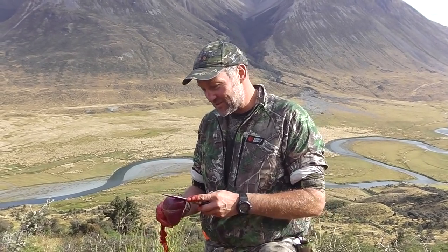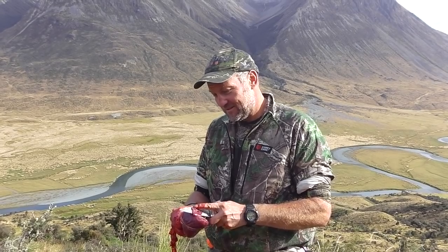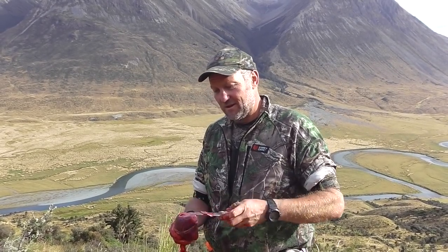Apparently, in true mountain man form, because this is my first fallow, I have to eat a sliver of the heart. So here it is. Here's the heart. Good looking. Bon appetit. It's surprisingly good. It'll be tender as. Oh, it is tender. Yeah.